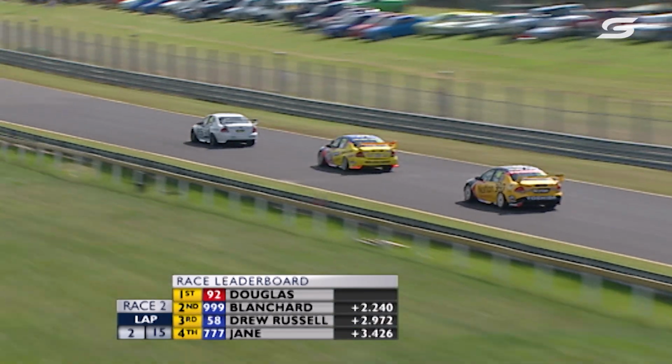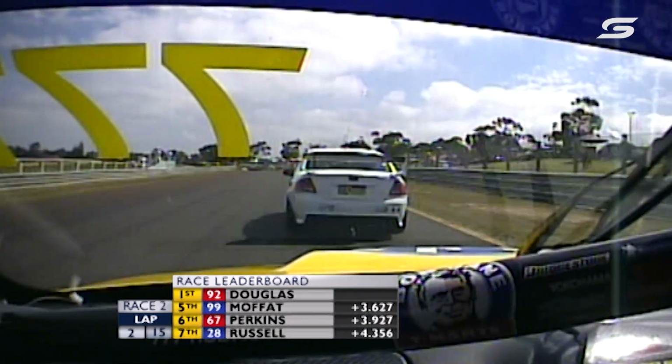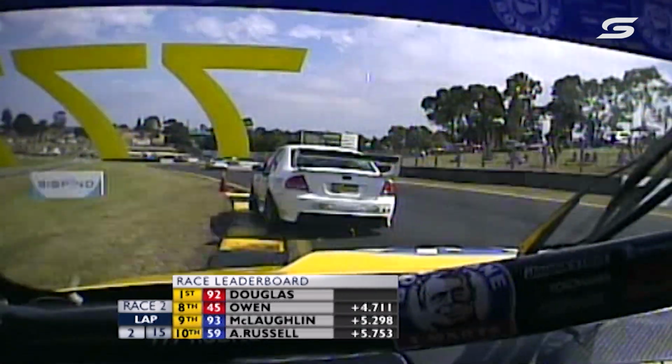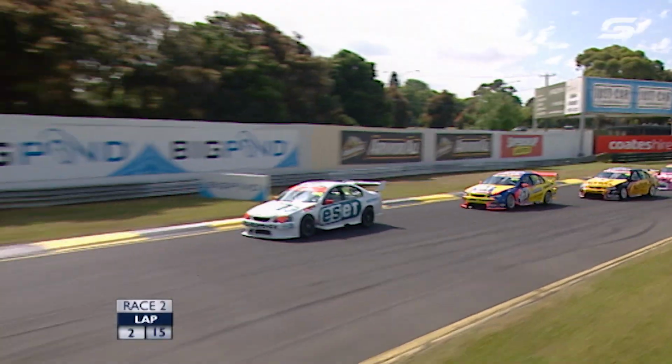Yeah, Drew Russell's doing a great job holding Rodney Jane off there. Rodney's got a very good car, the ex-888 Falcon. So he's trying to push forward. You can see he's coming right up on Russell at the end of the back straight there, but also looking in the mirror trying to hold the fast guys back. Drew's had plenty of problems this weekend. They haven't been able to get the shift cut on the gear lever working.